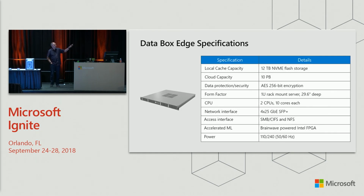Some of the specs: the Databox Edge has 12 terabytes of NVMe storage in it, so super fast storage. It has four 25 gig network connections. So if you have a high-speed network in your environment, you can pump data into it very quickly. If you have a high-speed internet connection, we can transfer it very quickly. But we also handle that data ingest and balance the transfer to the cloud for you.